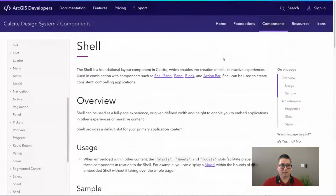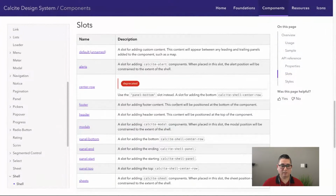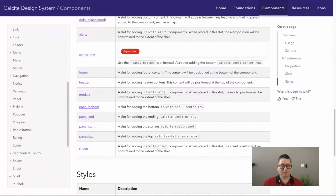So yeah, this is the shell component. If I go down to slots, there's a sheets slot, and this slot is for adding Calcite sheet components. Whenever a sheet is placed inside of the slot of the shell, it's going to be constrained to the shell. So it's a nice functionality we added along with the sheet component. Cool, so that's the sheet. I'm going to pass it back to Kitty to talk about meter.